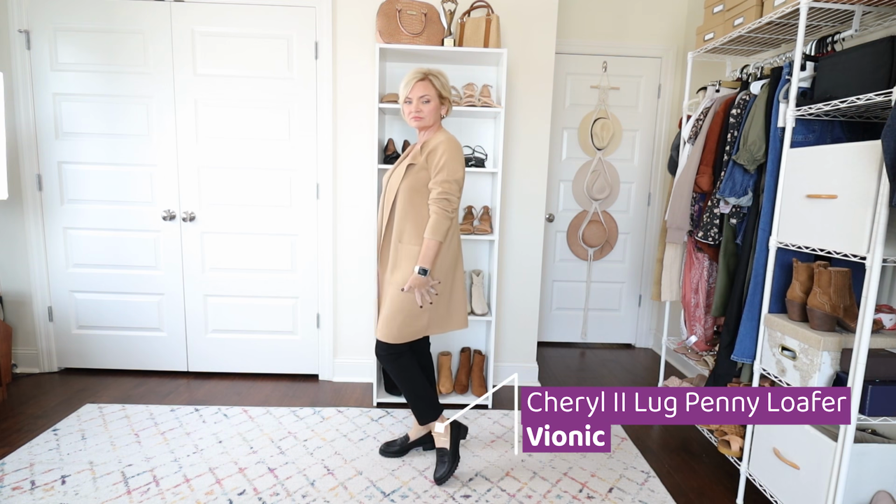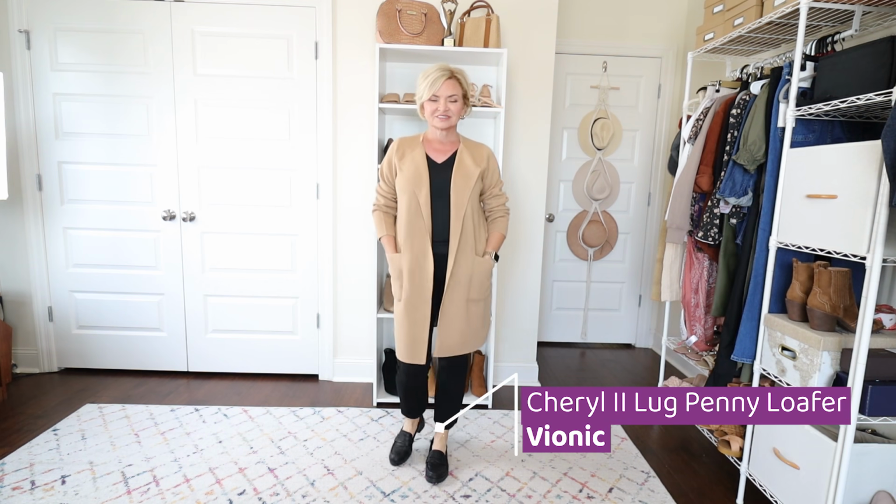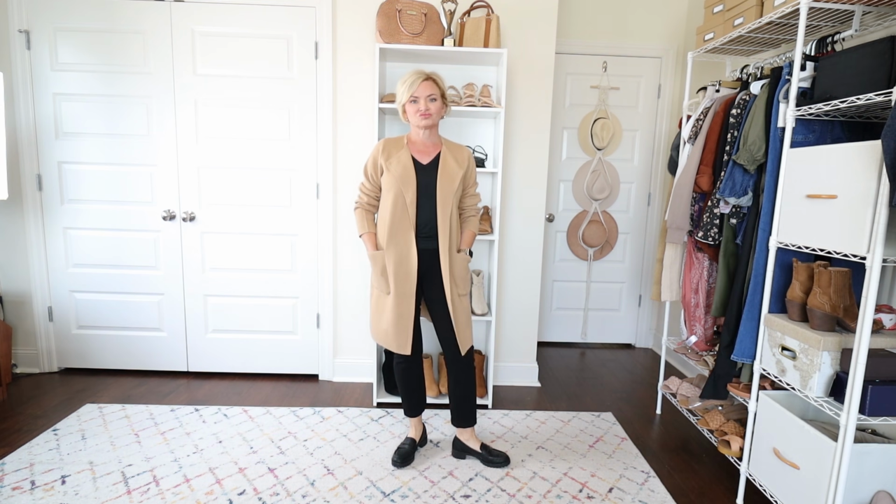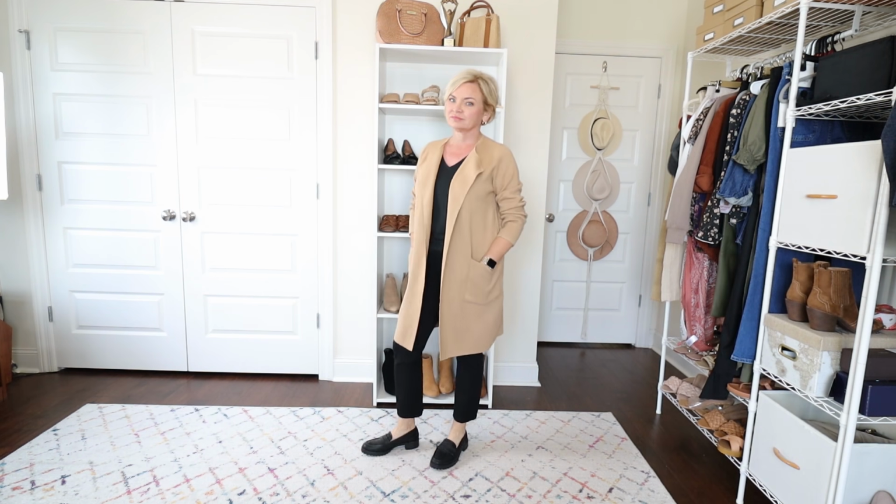But for fall and winter travel, another pair of shoes that I would strongly consider taking is a pair of loafers. Whether it's a pair of black loafers or tan loafers, just make sure they are well broken in, you have worn them, and you know that they're gonna be comfortable for standing and walking for a long period of time if you plan on doing a lot of sightseeing. You could get by with those 3 shoes, but for another pair of shoes, kind of as a wild card, I would throw in a pair of cute ballet flats.